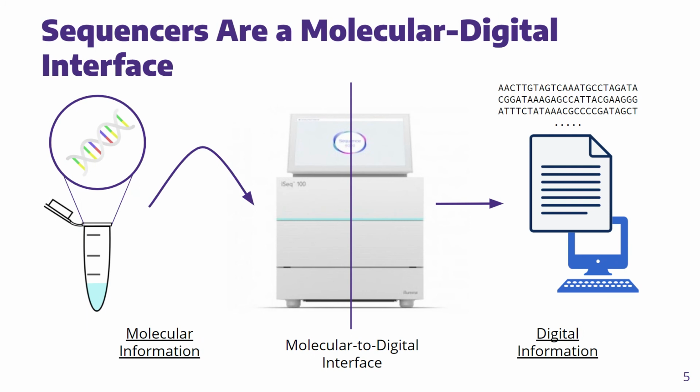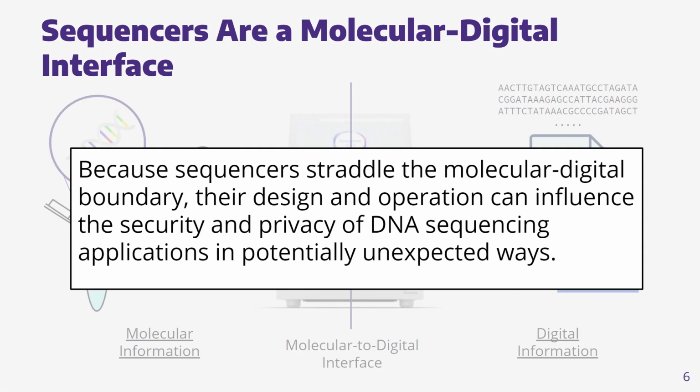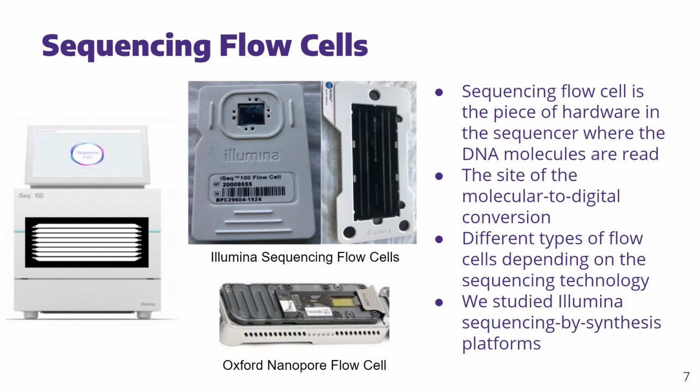So when viewed abstractly, you can actually think of a DNA sequencer as something like an interface which straddles the molecular and digital realm. And this is important because this means that issues or problems or design decisions that take place in the molecular realm can actually influence and impact the digital world. So all of this got us interested in understanding the security and privacy implications of a specific piece of hardware within a sequencer called a sequencing flow cell.